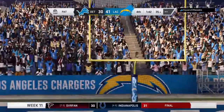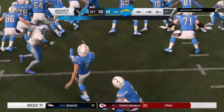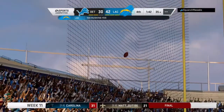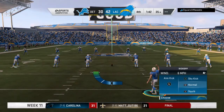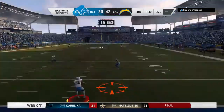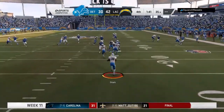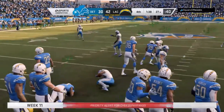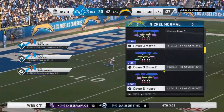The extra point up and good. And it gives his guys a 12-point advantage. Next to score, Chargers 42, Lions 30. Set now to kick this one away, and off it goes. This is taken at the 3. And he'll take this across the 25, a couple extra yards, up to the 27-yard line.